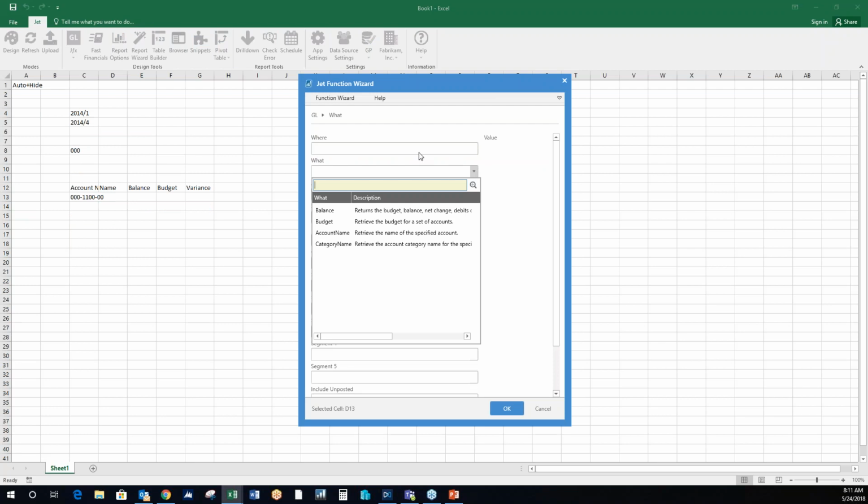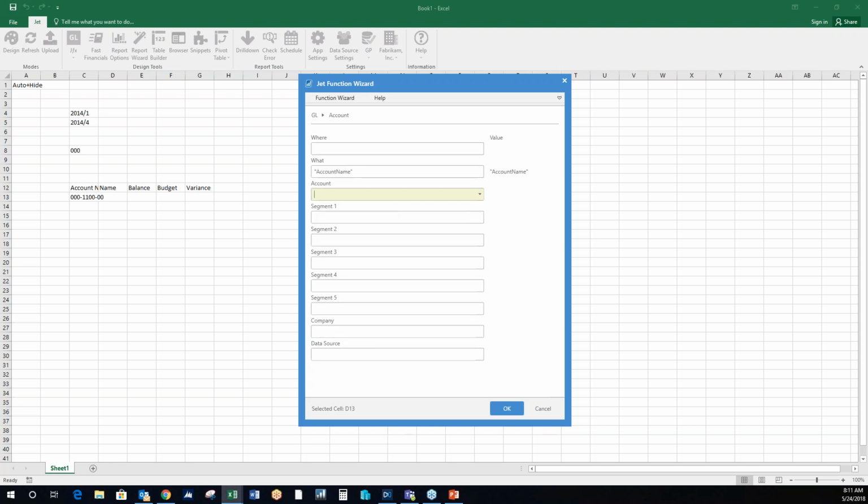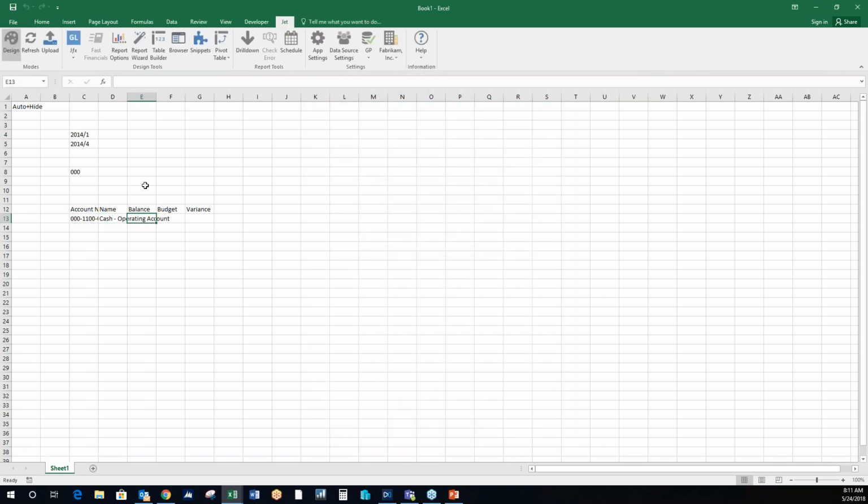I can skip where from here on out. Jet's pretty smart, knows I'm in the same row. Now in this column, I want the actual account name. And again, instead of picking, I'm going to take advantage of being in Excel again, and just give me the name there.